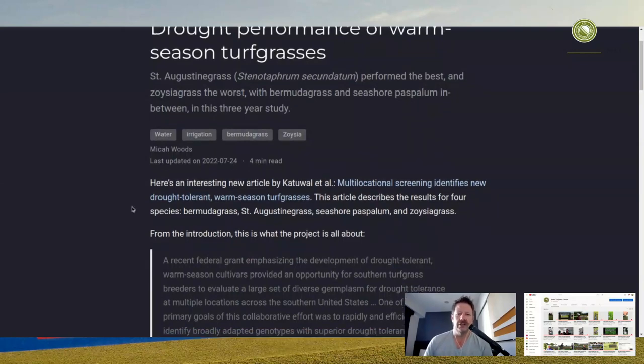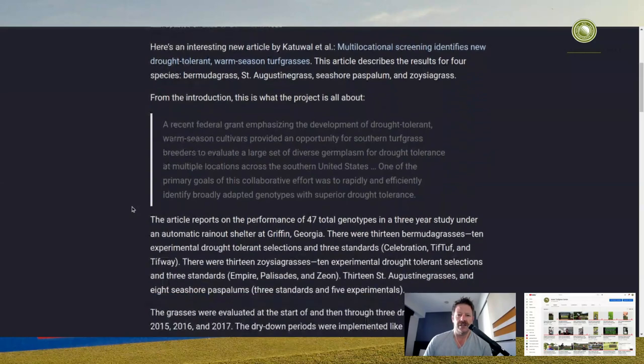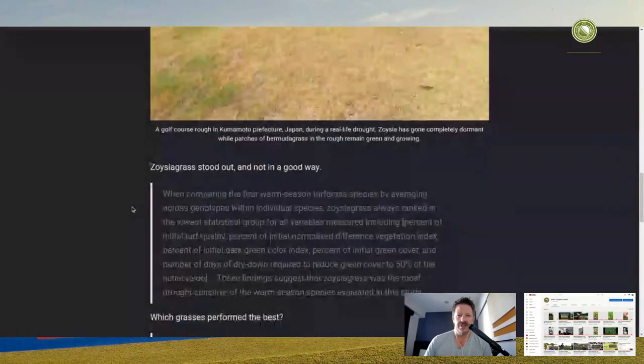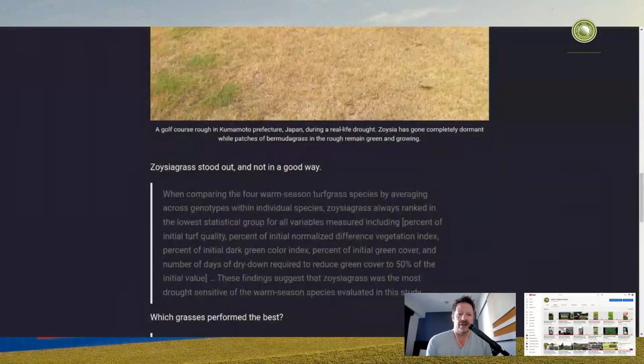When I read that article, I found a few interesting quotes, and the way that the results came out did not really surprise me because it matches with what I've observed with warm season grasses in East and Southeast Asia and in the United States and in other parts of the world as they are growing side by side or one is invading the other. When irrigation is restricted or drought occurs or drought stress is imposed, one will see this happen. So Zoysia grass stood out and not in a good way.